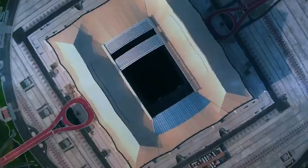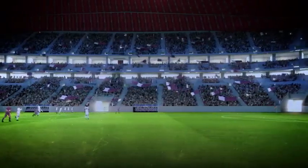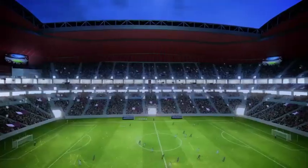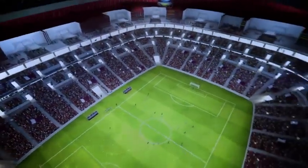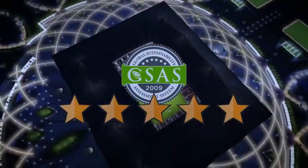A colossal, retractable roof will cool the interior, helping to manage the scorching Qatari temperatures. The tent-like structure also shades the pitch. This clever design work earned the stadium several sustainability certifications, including a 5-star GSAS rating.